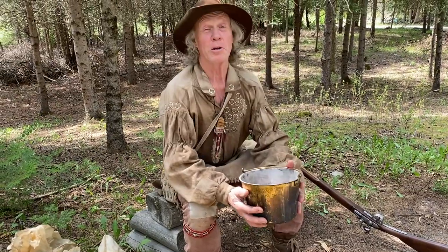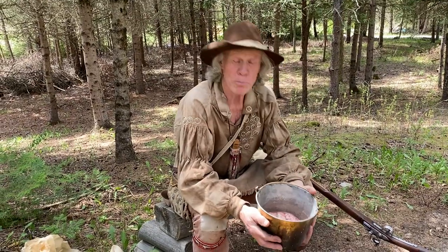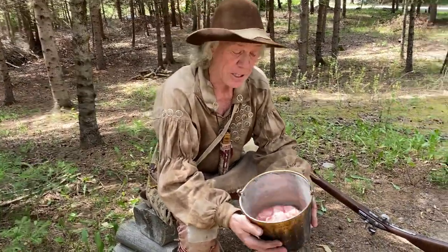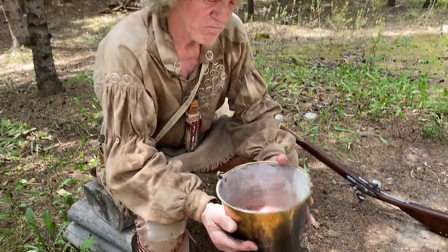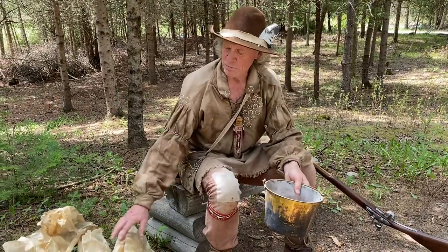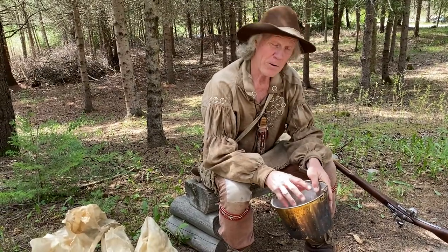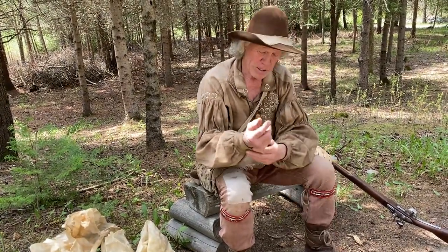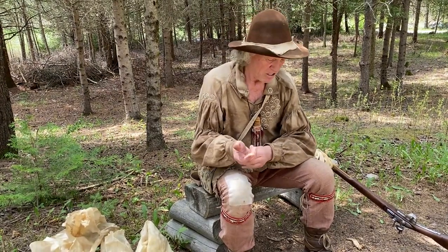So this part of the process is not for the faint of heart. Traditionally the brains were used. There's enough tannin in the brains of any animal to tan its own hide. So I've got about 2 pounds or so here, which is ample enough to do 3 of the 6 hides that I have here. So what I got to do is get a little bit of warm water in there and get my fingers in there and mush it up. What I'm trying to do is make sort of a soupy mixture. Don't want lumps in it.